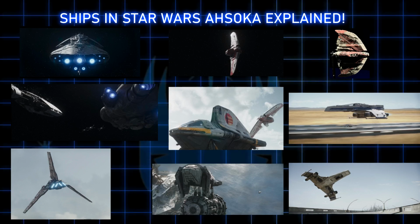Say what you will about the Star Wars live-action series lately, but one thing is for sure, they are really good at bringing back old ships from Star Wars lore, and Star Wars Ahsoka is no exception. There are 6 distinctly important ships that are featured in Star Wars Ahsoka. I thought it would be fun to really geek out and give the backstory and analysis of each one.